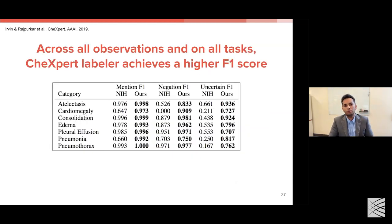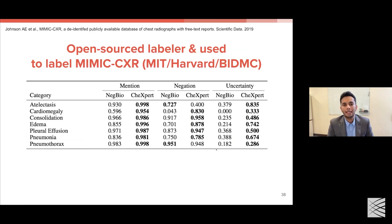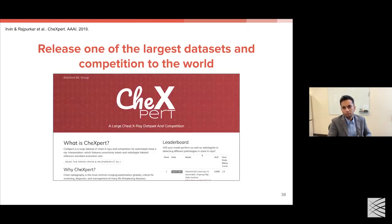Cool. And so we were able to apply this labeler to a large data set of chest x-rays and associated reports from Stanford. And then we were able to apply it to a data set that was coming out of MIT, Harvard, and Beth Israel at the time, and showed that even on this data set, we were able to extract these particular diseases and these particular attributes with high accuracy. And so we released, once we had this labeler, one of the largest data sets and chest x-ray competitions to the world to be able to track progress on different chest x-ray interpretation tasks.